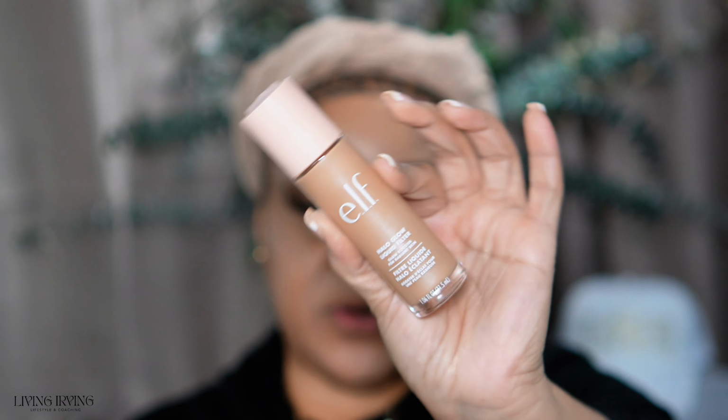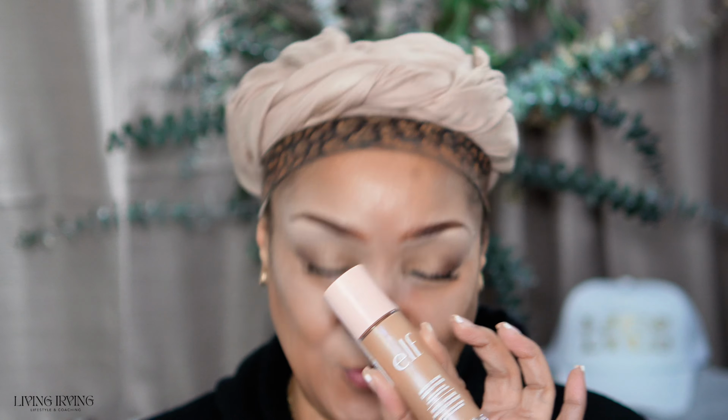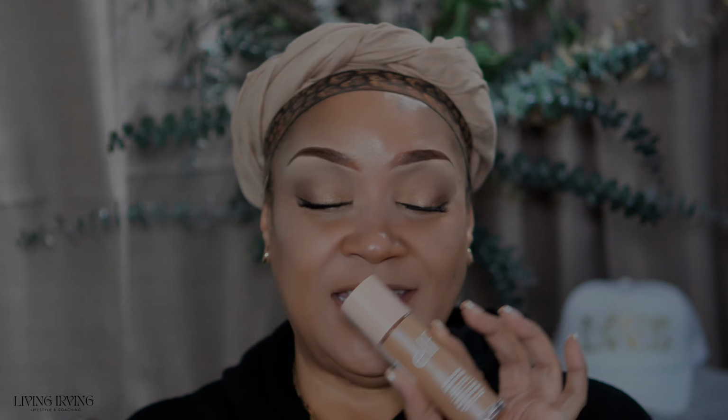So next we are going in with the e.l.f. Halo Glow Liquid Filter. I love, love, love this product. This product gives you such a youthful glow. Glowing products give you a more hydrated, youthful look. When I do this step, I get stopped and asked, what is that foundation you're wearing? I draw attention to my makeup because it's just glowing. It just looks so healthy, and you'll see. So let's go ahead and try this.